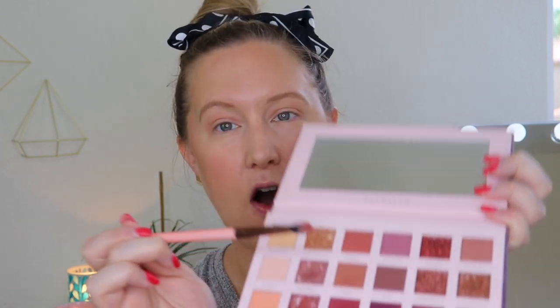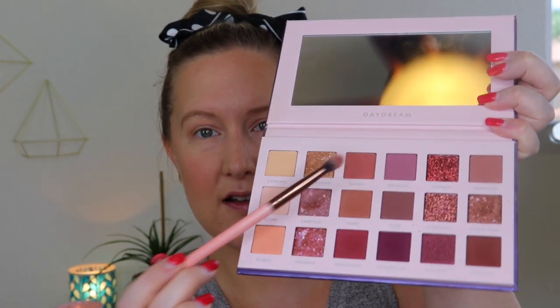Alright, so have that down as a transition, and then on my outer corners, like outer V, I'm going to use the shade, well, I might tap between Fawn and Sunset. Sorry, you can see my light.